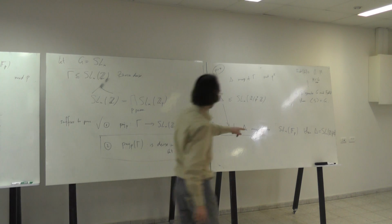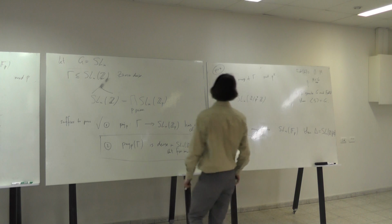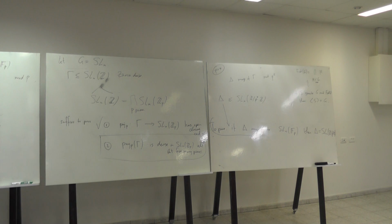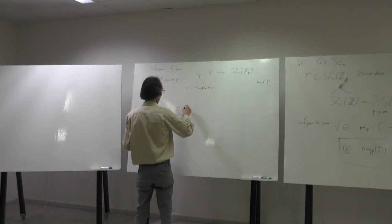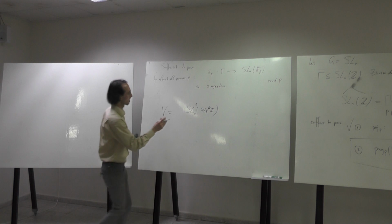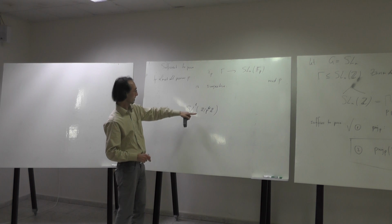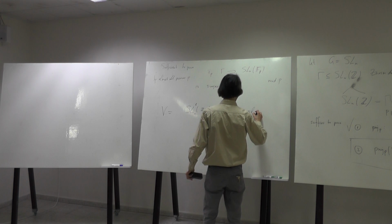Why is that? Let's first prove it for k equal 2. This would be the key case. Suppose this is not true. Suppose that delta is actually not everything. Then let me call V the SL_N^1 of Z mod p^2 Z. These are the matrices which are congruent to the identity mod p, taken modulo p squared. A moment's thought shows that this is actually 1 plus sl_N at p.